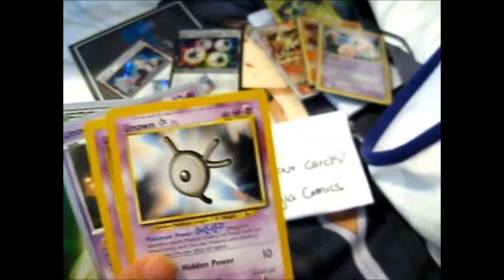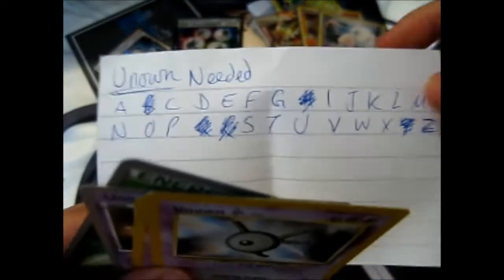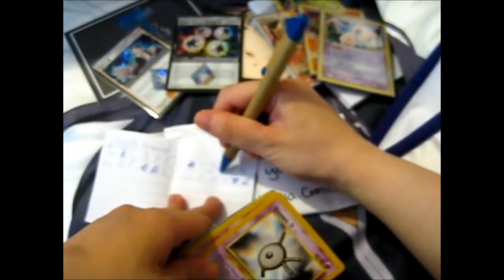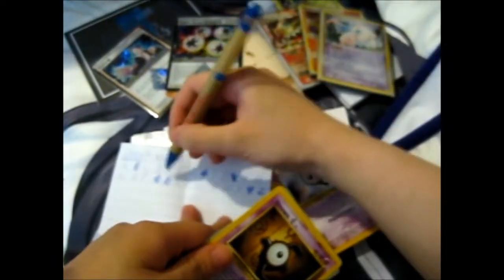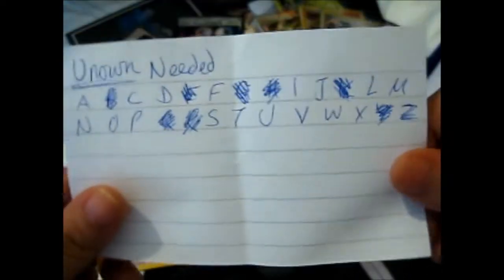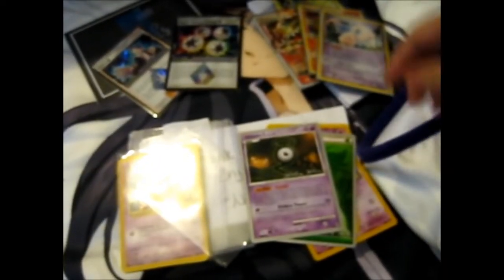So, bearing that in mind, out of all of the unknowns, I have a K now. I've got an E. And I've got a G. So, these are the unknowns I have left. Quite a bit of the alphabet left to go. But yes, that is everything.